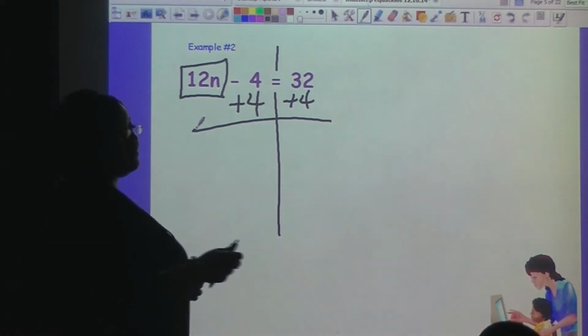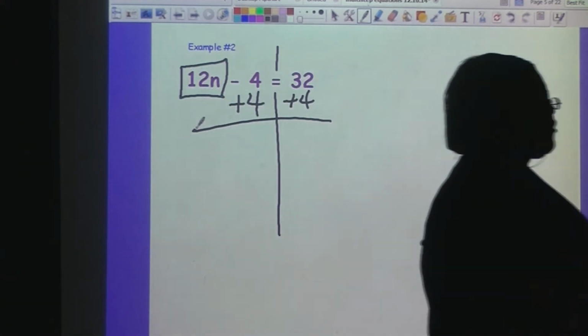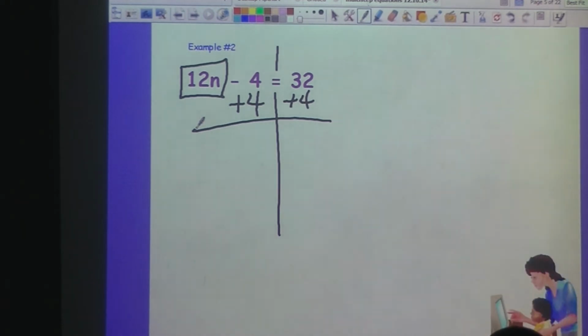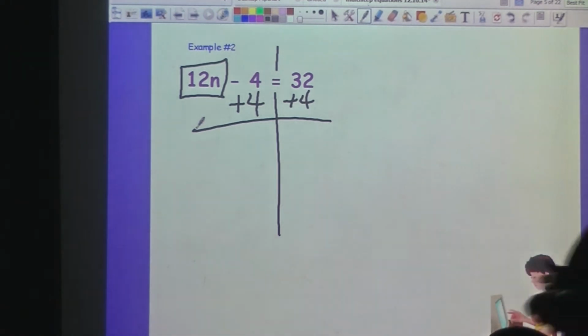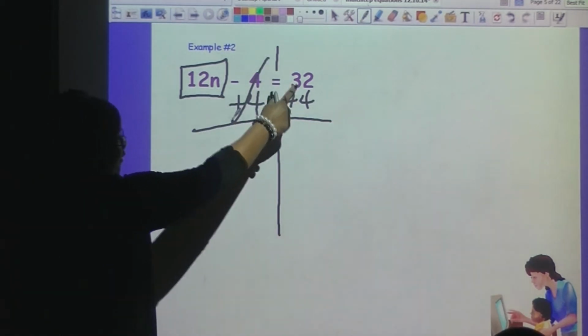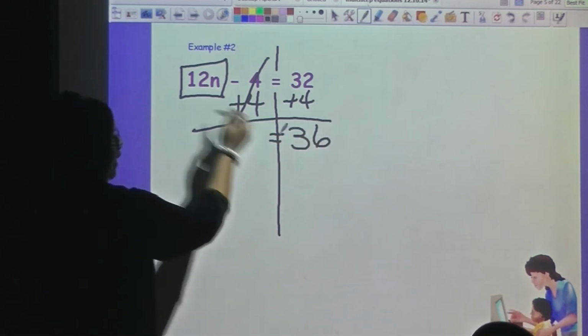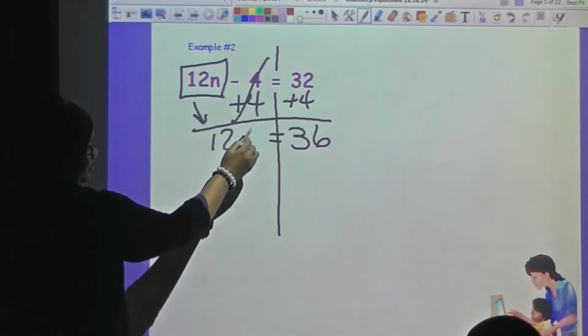So what happens here? It cancels out. And remember what I told y'all about something that's canceled out: you must have that number and its opposite to cancel out. Very good. The number and its opposite. So this cancels out, and I'm left with 32 plus 4, that's 36. I bring down my 12n.